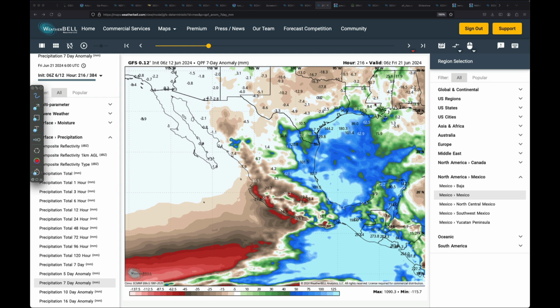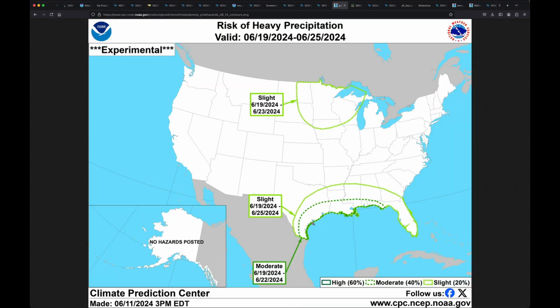If we scrutinize it a little bit closer, we'll take a look at this more specifically as we go through the slides here. But it's getting that moisture even up into parts of the south and mid-south here, which the other models did not do. As a result of this, the Climate Prediction Center, or the CPC, has released a moderate risk for heavy rainfall, again, getting out into early next work week here for parts of the Gulf Coast states. So they've obviously seen that spread in the models here, but it is enough to warrant a moderate risk for heavy rainfall here.